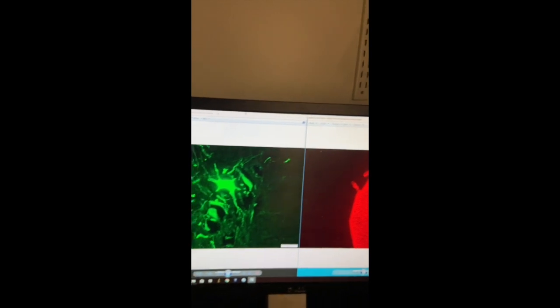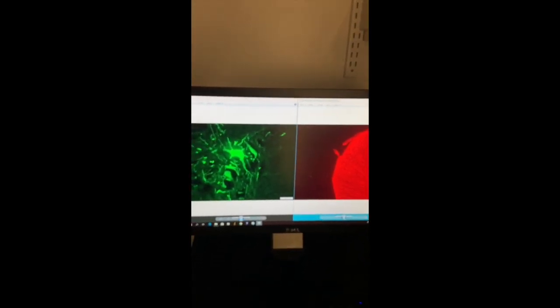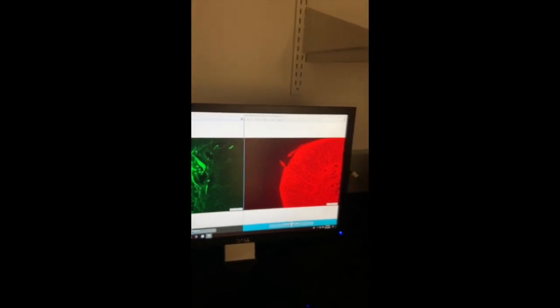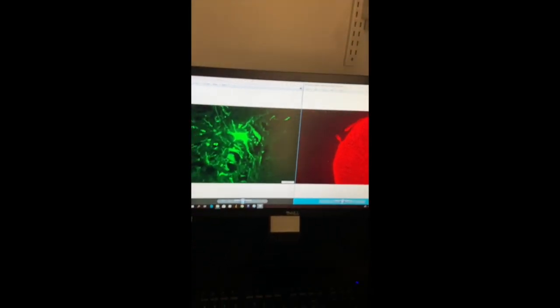And what we can do with these pictures is basically examine them to see what stayed the same, what's different. This gives us an idea of where our research is heading and what kind of questions we need to observe next. All right, guys, so that's pretty much it. That's what I've been doing for a good part of the summer.